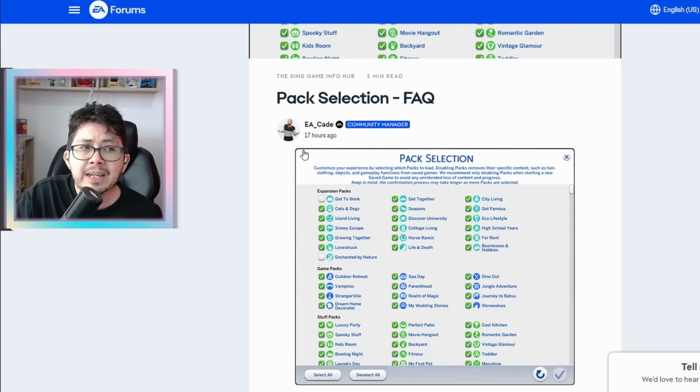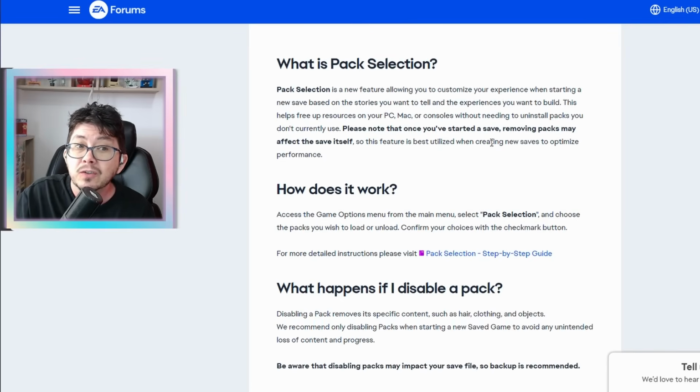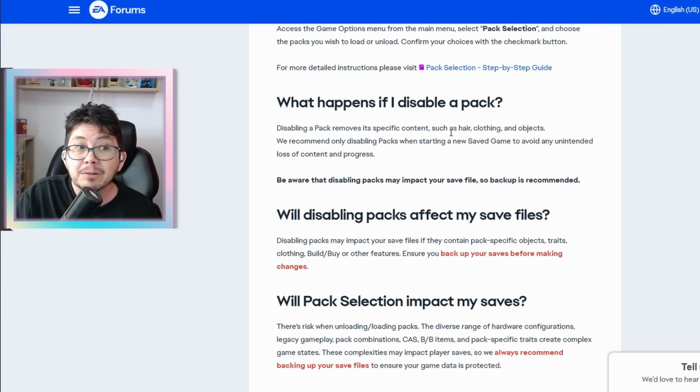So the pack selection FAQ, EAcade says that the pack selection is a new feature allowing you to customize your experience when starting a new save based on the stories you want to tell and the experiences you want to build. This helps free up resources on your PC, Mac, or consoles without needing to uninstall packs you don't currently use. What happens if you disable a pack?